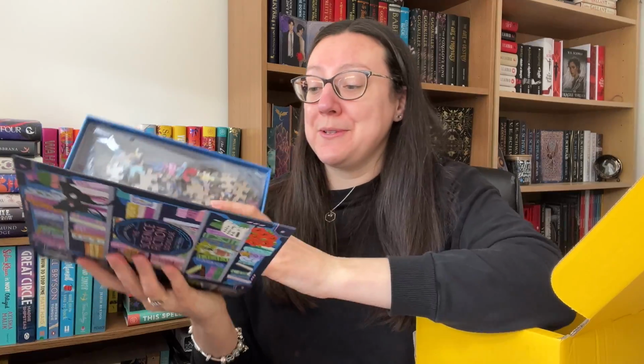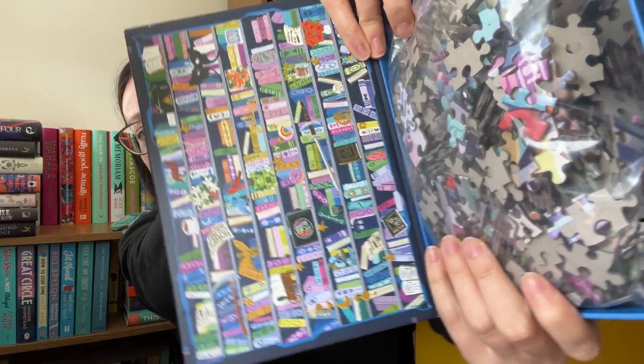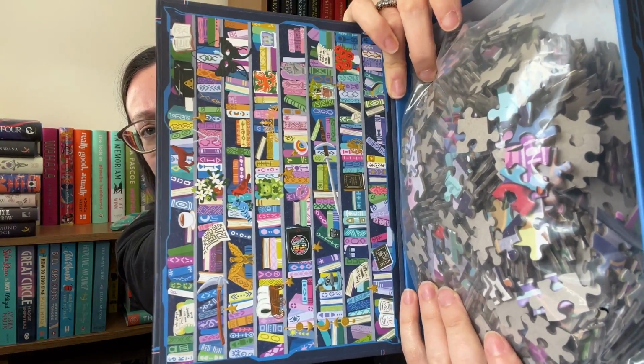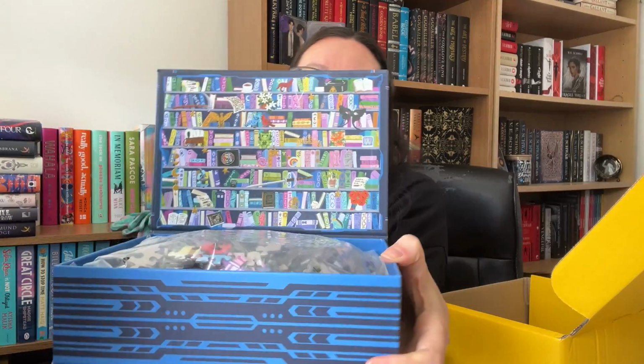I do think it's cool. I do like a jigsaw puzzle, I'm not going to lie. Let me show that inside a little bit better. I don't know if you can really see that. It's better. Which way round is it? It's that way.